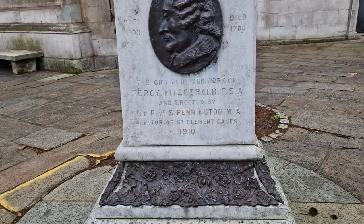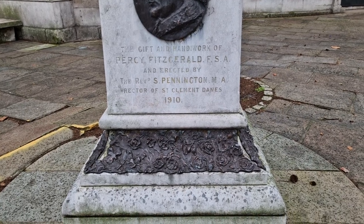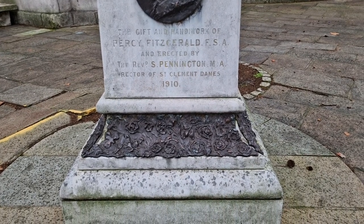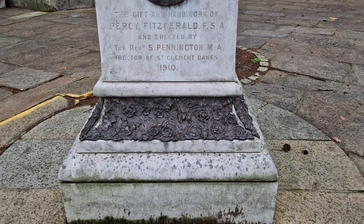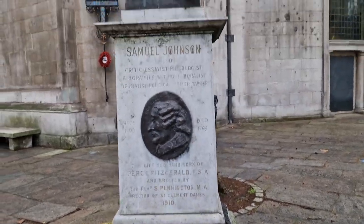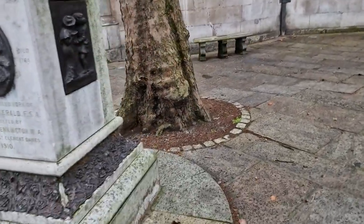The gift and handiwork of Percy Fitzgerald, FSA, and erected by the Reverend S. Pennington, M.A., rector of St Clement Danes, 1910. Because St Clement Danes is where Samuel Johnson worshipped. That was his parish in London.